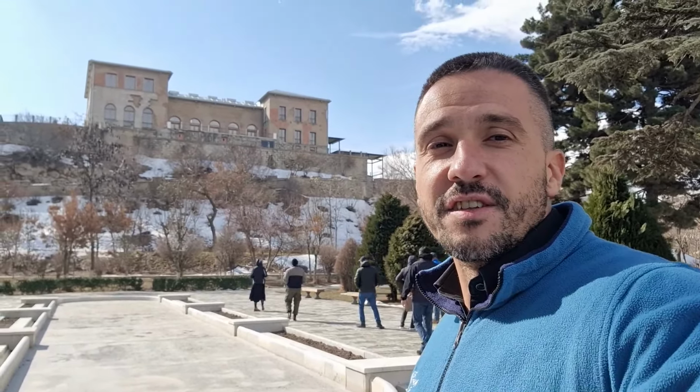And a quick view of the mosque. Yes, even though it does not look like a mosque, it is a mosque with a little fortress in the background, the city, the paved road leading towards the palace. Yeah, guys, so this is our welcoming day to Kabul.